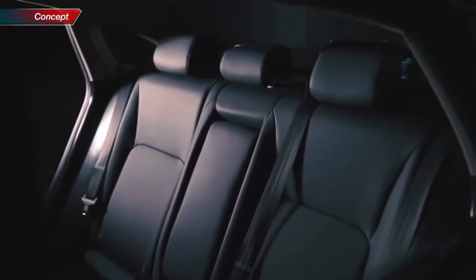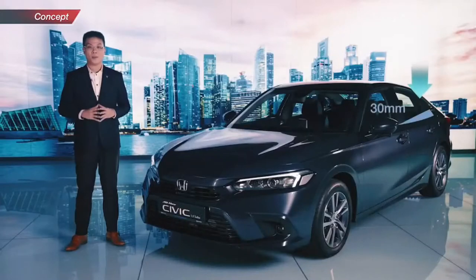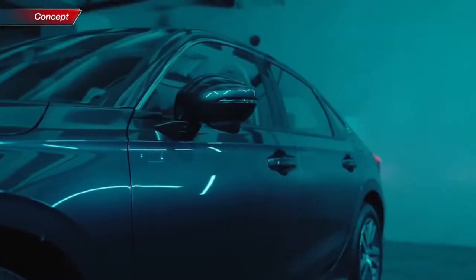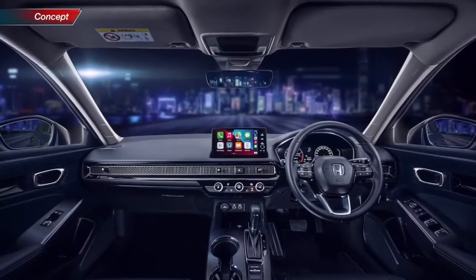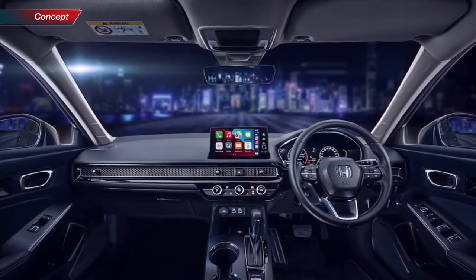The side visibility of rear seat occupants has been improved by lowering the belt line by 30mm at the rear seat hip point position. This opens up space and increases comfort at the rear. The door mirrors are attached to the front door, which results in a gap between the front pillars and the door mirrors for improved diagonal forward visibility.